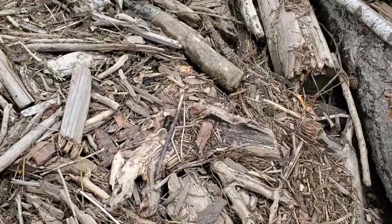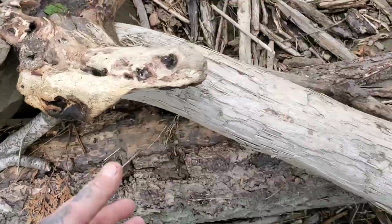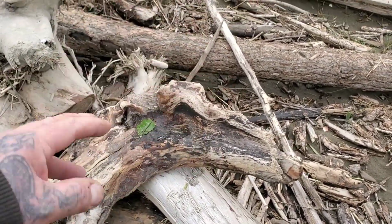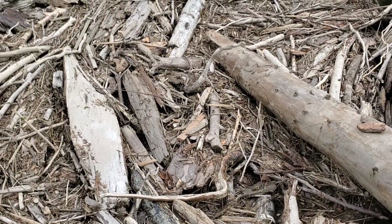There. This is what I'm talking about. Root skin. This was a shitty example, but taking this and cleaning it up, you get wicked grain in there, like swirls and stuff. Whoa.